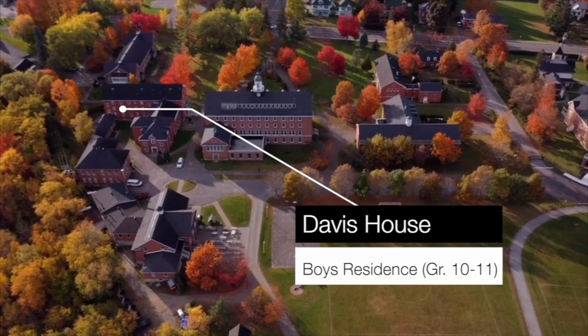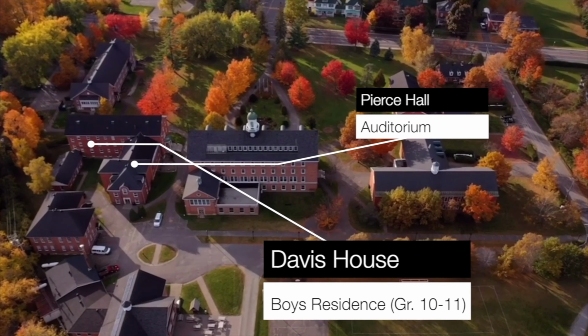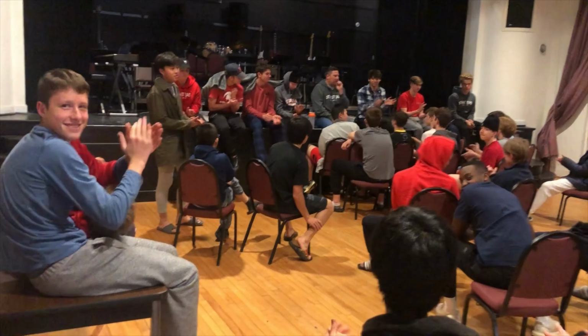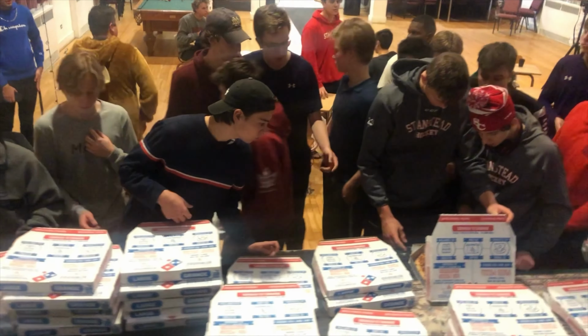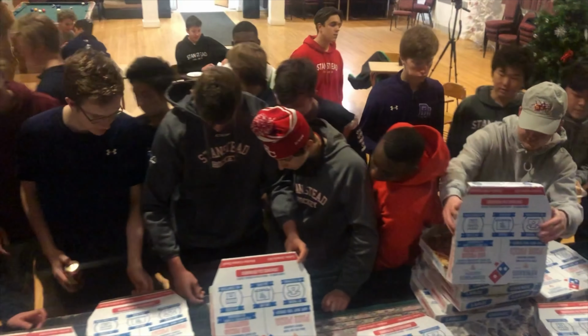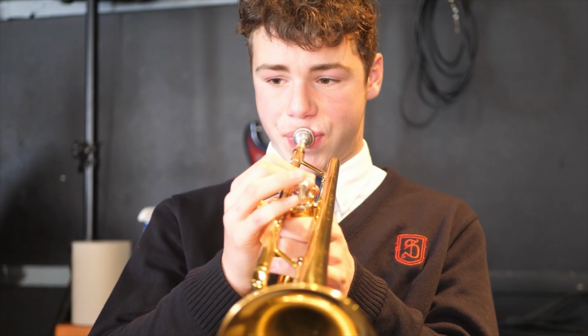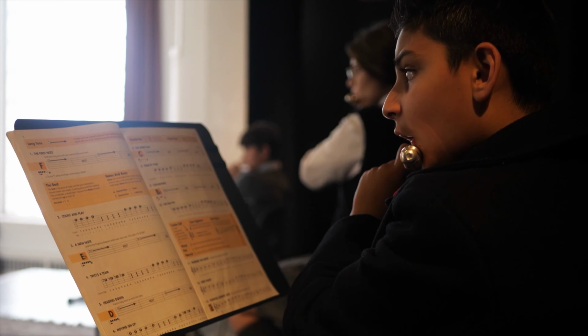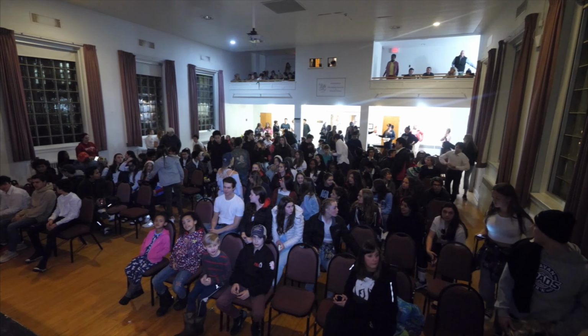Pierce Hall is located right off the Davis House lobby. It's named after the Pierce family, who played a major role in the school's founding and development. During the school year, it serves as a lounge area for the Davis boys, while the stage is used for music classes. We also hold concerts and our school play in Pierce Hall.